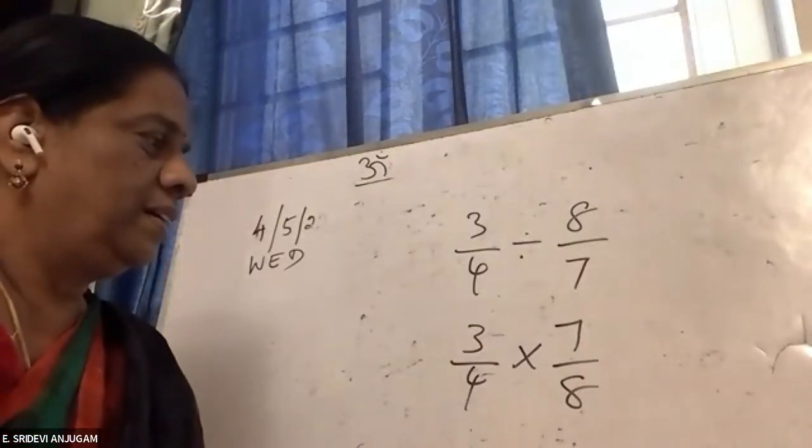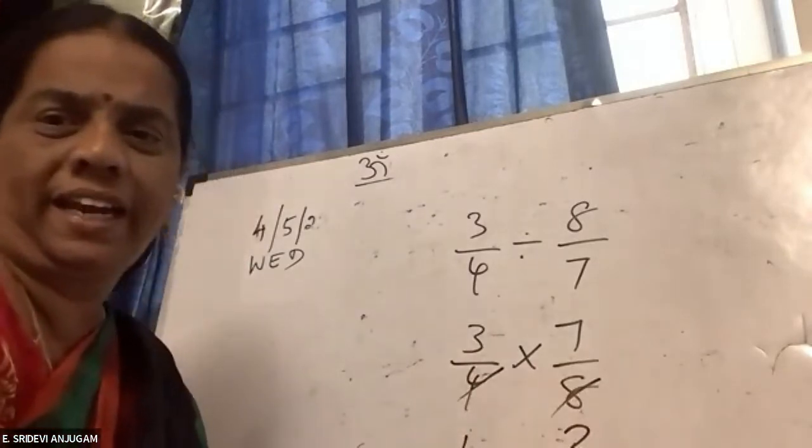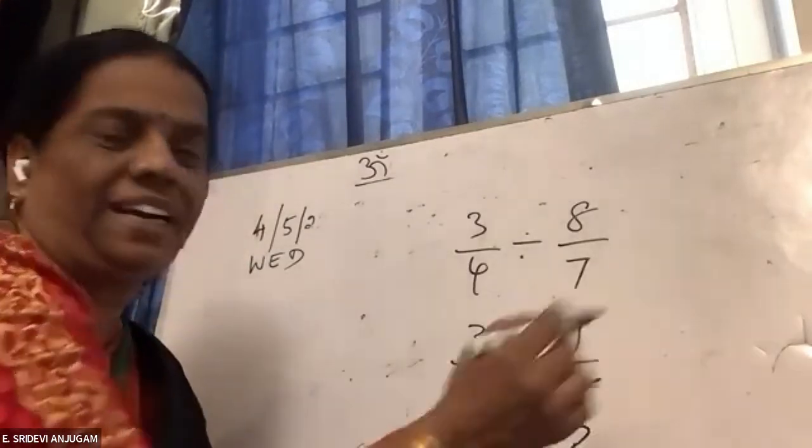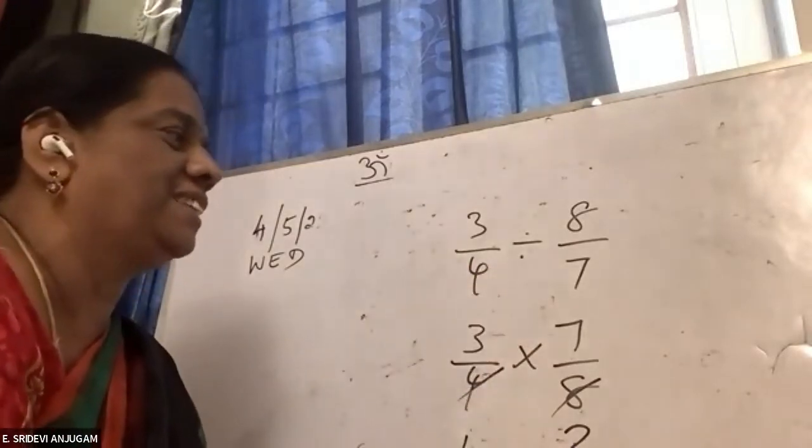Numerator to numerator, they used to cancel sometimes. Here 1 4s are 4, 2 4s are 8. Yes, denominators they can cancel easily. How many times you tell, they never change.